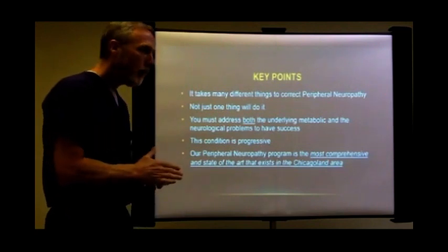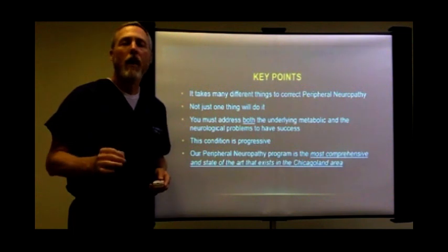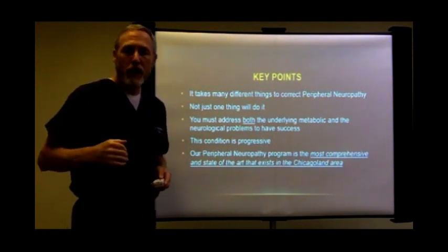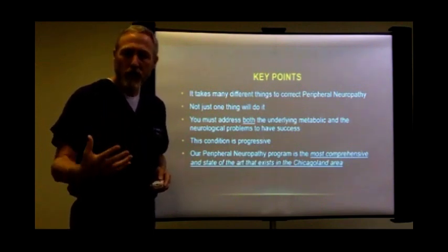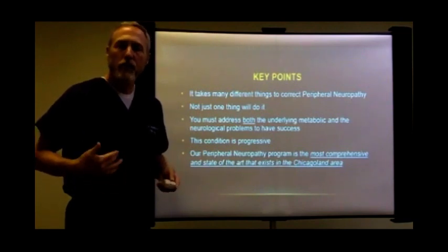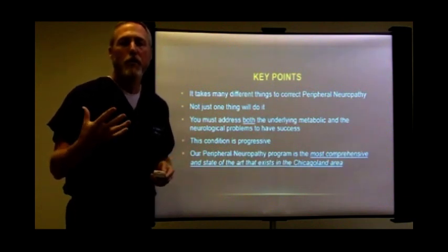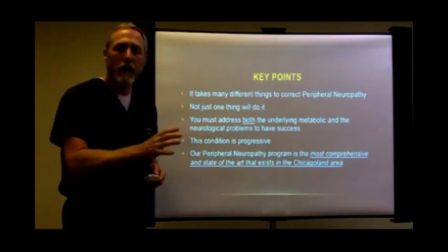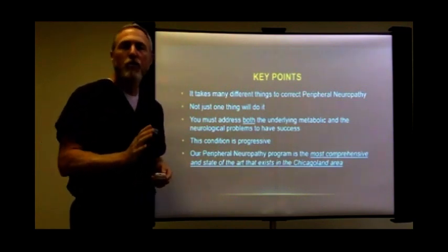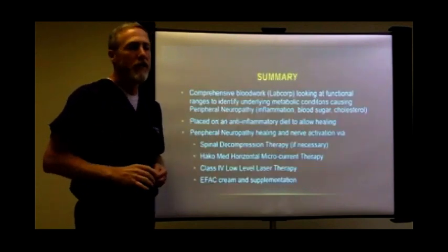So we identify those issues and we address them, while at the same time doing very specific, very effective therapy modalities or treatments such as horizontal therapy and laser therapy to heal the nerves, to activate and heal those sick and dying nerves. That's the sum up of why this protocol is different. It's a neurometabolic approach. The metabolic is a huge part of it, but the specific things that we do neurologically, such as horizontal therapy, are very unique and very, very effective.